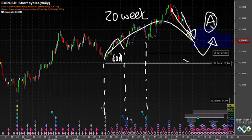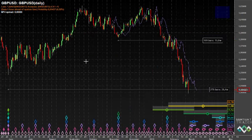Let's take a look at the British pound to US dollar. I have much less to say about the British pound to US dollar than I have had to say about other instruments. And the reason for that is because, as you know, over the last 2 weeks, I have stepped back from the British pound to US dollar.